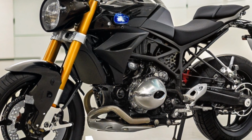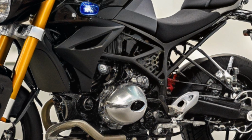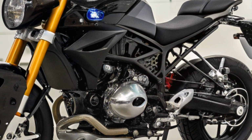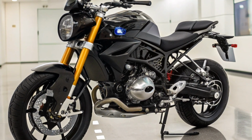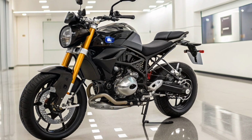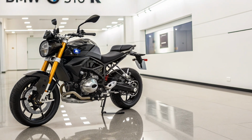One twist of the throttle, and you understand why people call BMW bikes riders' machines. Whether you're a new rider looking to step into the world of premium motorcycles, or an experienced one who wants something nimble, compact, but still thrilling, the G310R delivers without compromise. It has the heart of a racer, the soul of a tourer, and the body of a street brawler. It is bold, it is raw, it is refined, and it is unmistakably BMW.